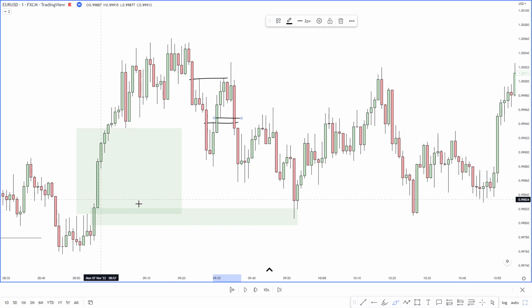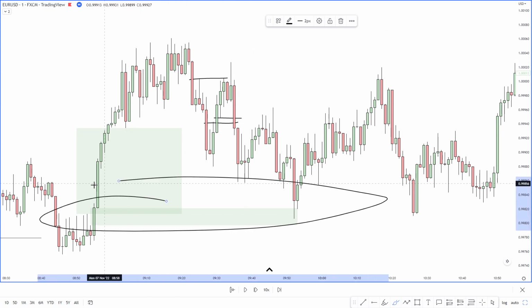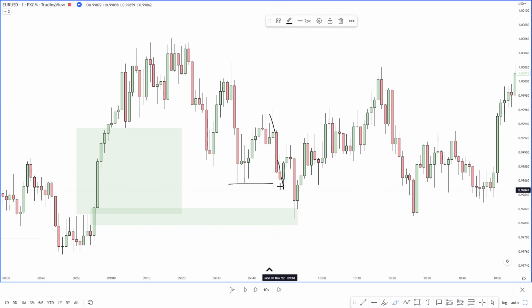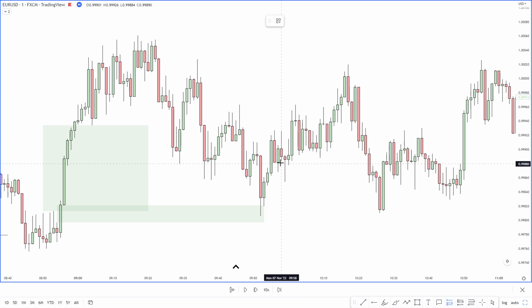I actually didn't trade any of this structure because I was mostly interested in this. Aggressive move lower, basically just price continuing lower. This move higher doesn't cause a market shift and doesn't even create a fair value gap, so nothing for me to do. Move lower, liquidity, aggressive move higher, no liquidity, no market shift, no fair value gap, nothing for me to do. Aggressive move lower, aggressive move higher, market shift, fair value gap, and that was a lovely opportunity to potentially take advantage of.